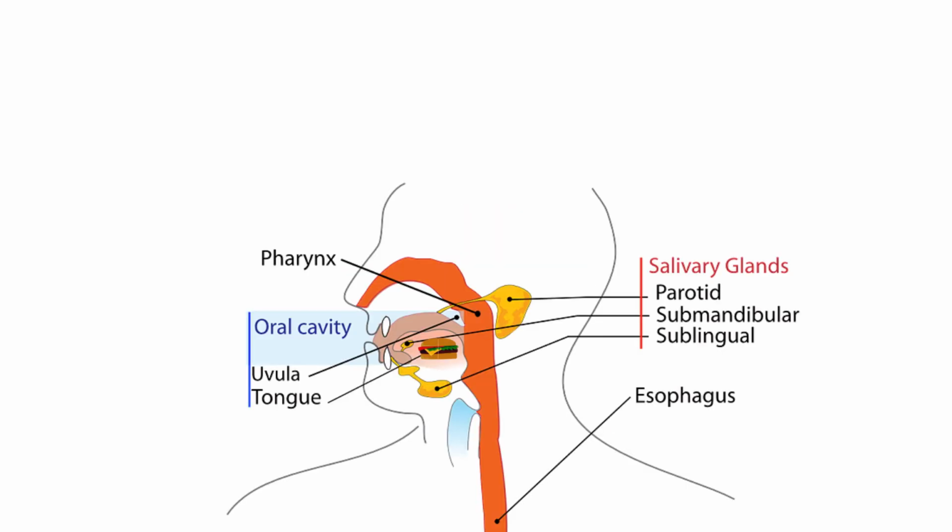Before saying anything about drinking water during a meal, let's find out how the digestive system works. Digestion begins when you start chewing food, as it alerts the salivary glands to start producing saliva. Saliva contains the necessary enzymes for breaking down food.